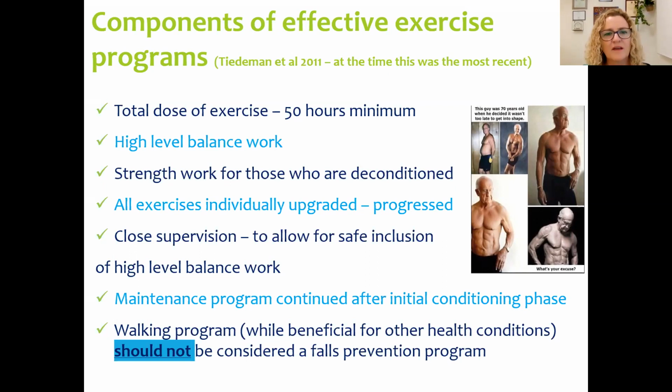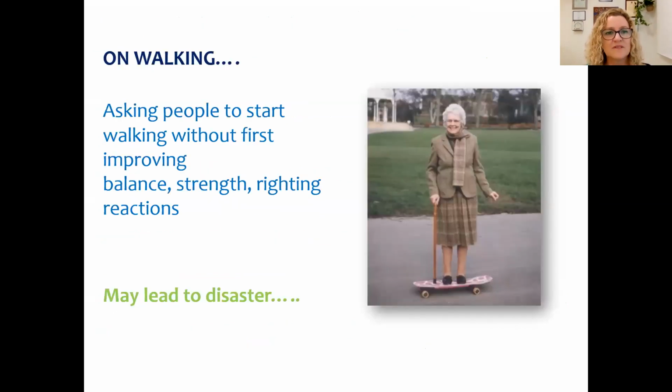I had to think about that, because at that stage I was a bit guilty of thinking, surely any exercise is better than nothing. If people are sitting around a lot in their chairs, which residents are, maybe just doing anything is better than nothing. However, it seems that if you ask people to just start walking without first improving their balance, their strength, and their righting reactions, in other words their ability to catch themselves in a fall, it might lead to disaster. And that's what they found.